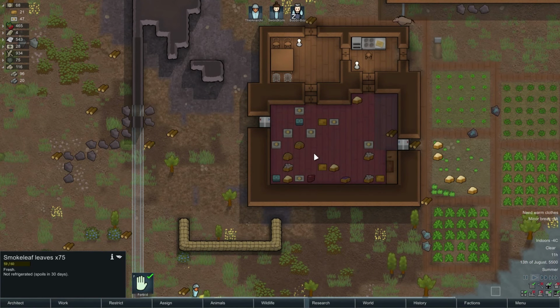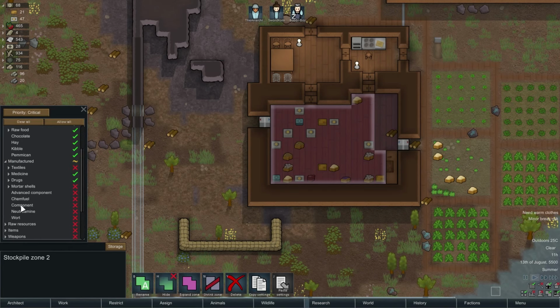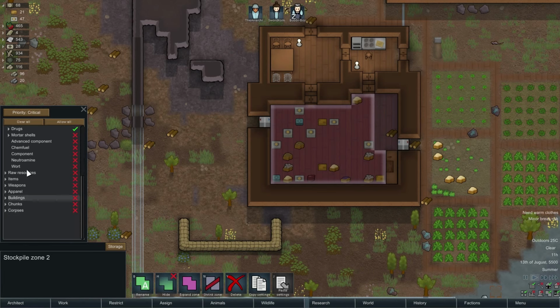Let's go ahead and reset this a little bit so that it can keep smoke leaf as well. Foods? Manufactured, maybe. Smoke leaf. Drugs, maybe? Smoke leaf joint. Okay. Medicine. Textiles. What are we looking for? Raw resources? Is smoke leaf a raw resource? No.